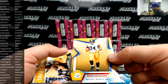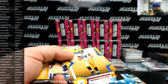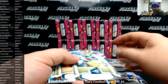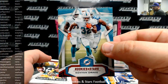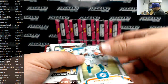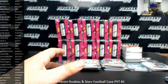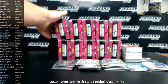Benny Snell Jr., red, number to 35 for the Steelers. Steelers going to CM Custom. Kenyon Drake, number to 99 for the Dolphins. Dolphins going to CM Custom. Okay. All right, we're through 4 boxes. There we go. Box 5.